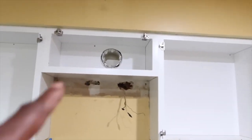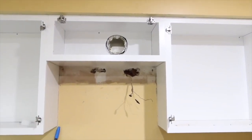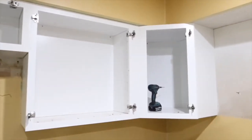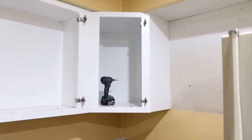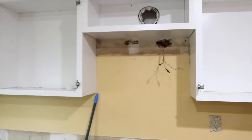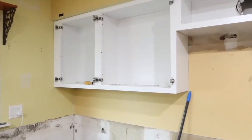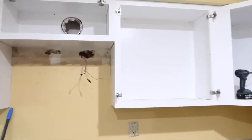Remember when they ripped that ductwork out right there? They already got the new ductwork in there. The hole's already centered. And they're already starting to take the new cabinets around. That's weird because the kitchen already seems like it's brightening up already. So this is really, really awesome. But we have a long way to go.